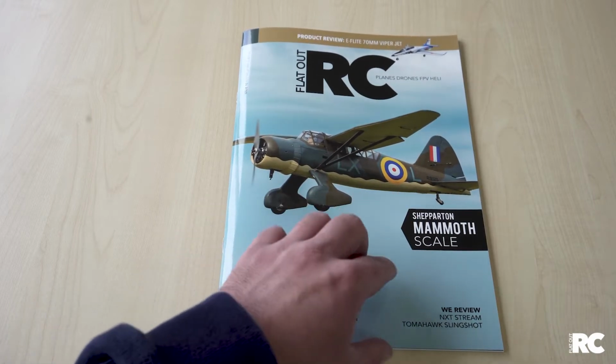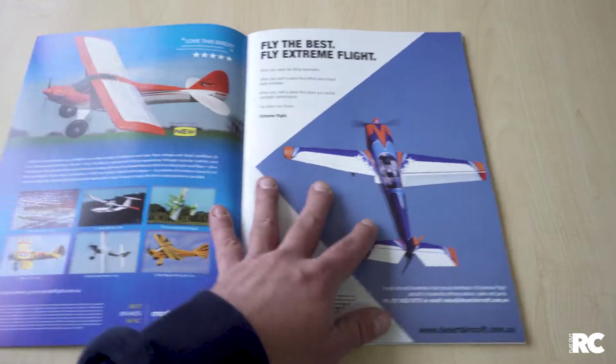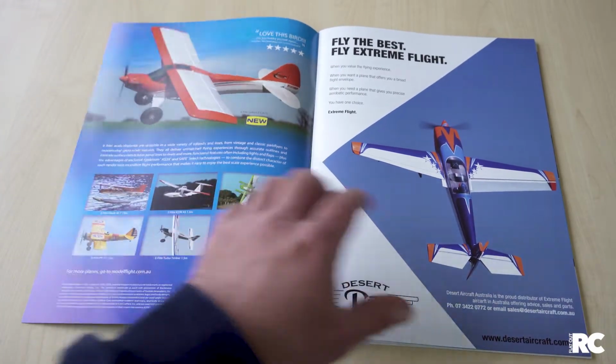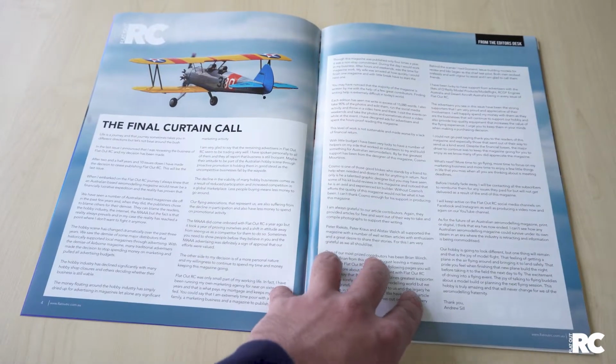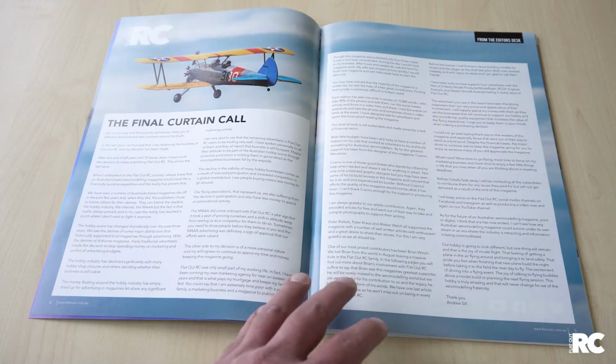Big Lysander from the Shepherd and Mammoth Scale flying on the cover. Thank you to some advertisers, Model Flight and Desert Aircraft Australia. Been there from the start. You're a bunch of legends. Thank you very much. Final curtain call for anyone that doesn't know that the magazine is shutting.